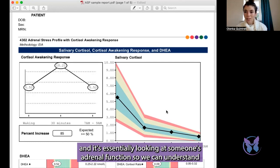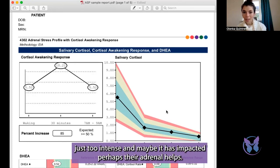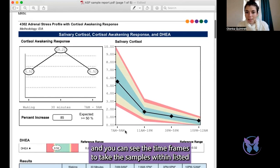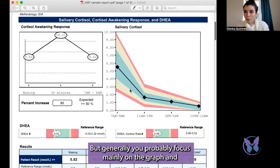It's essentially looking at someone's adrenal function. So we can understand whether someone's amount of stress has been very chronic or it's just too intense, and maybe that's impacted their adrenal health. It's plotted onto this 4-point graph here, and you can see the time frames listed for taking the samples. It's also represented in this results table here, but generally you probably focus mainly on the graph.